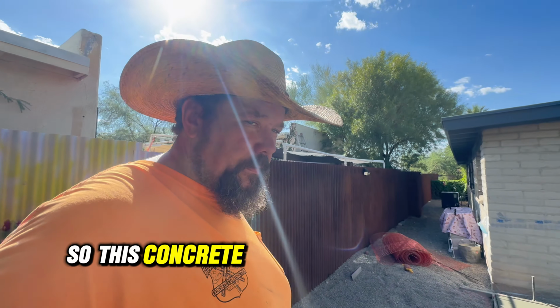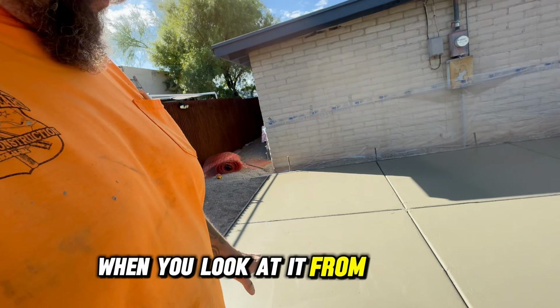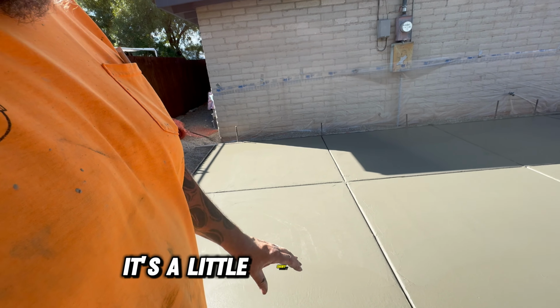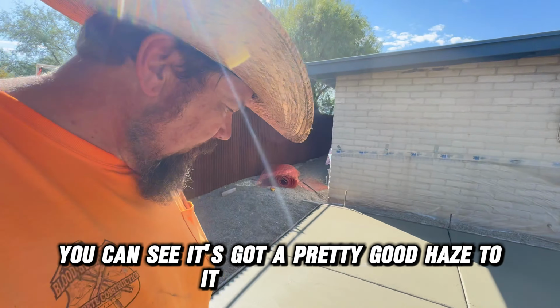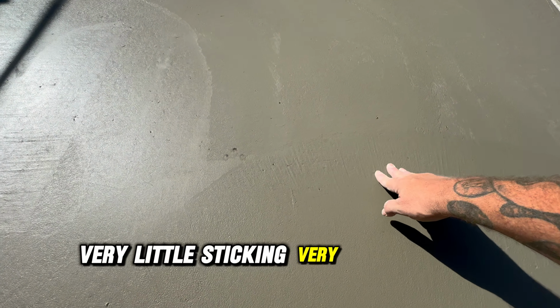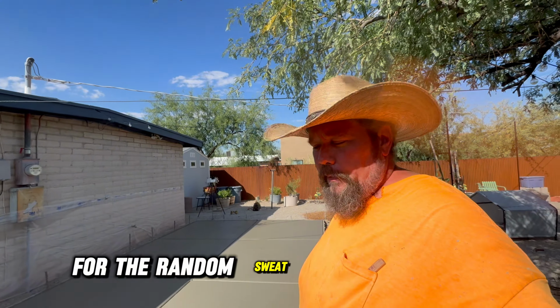Alright, so this concrete's getting really close to being able to sweat now. When you look at it from an angle, you can see that it's dulling off. Where it was last hit, it's a little shiny on the edge. When you get out there into the middle, you can see it's got a pretty good haze to it. And when you touch it, very little sticking, very little bit of moisture. That's pretty close to ready for the random sweat finish.